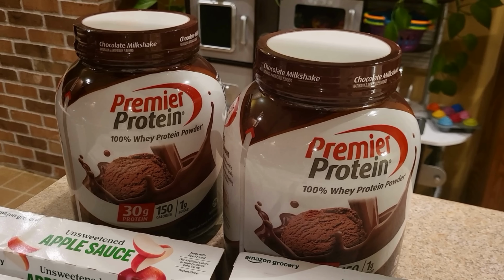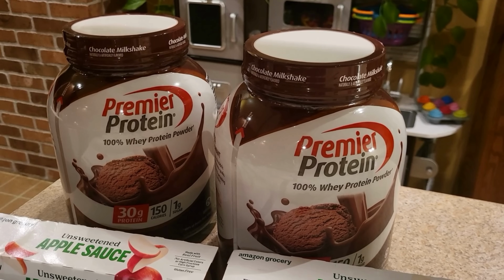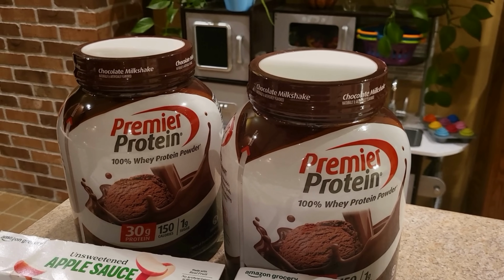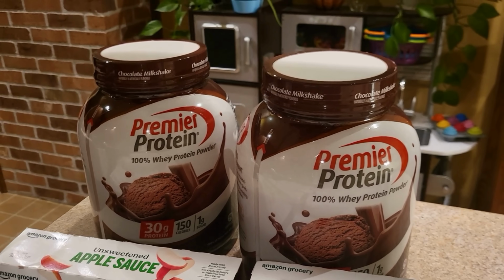I did spend $54.77 on those 2 containers, but like I said, it's going to last me into 2026, and that will not come out of my grocery budget. I am counting that with my vitamins that I occasionally buy, and that protein powder comes there.